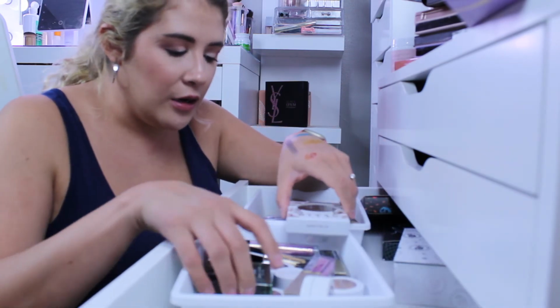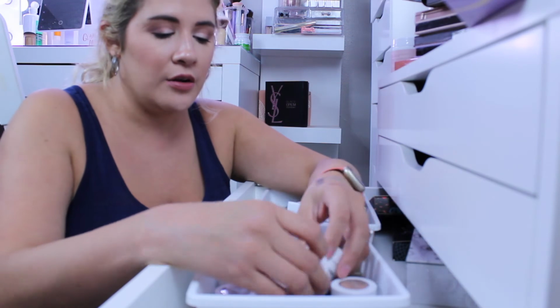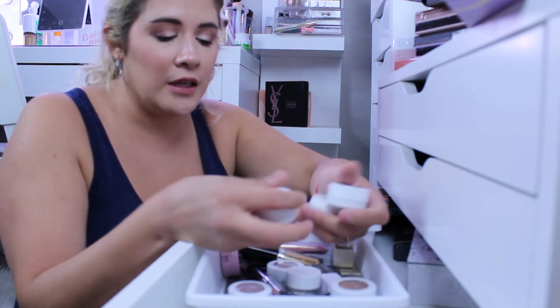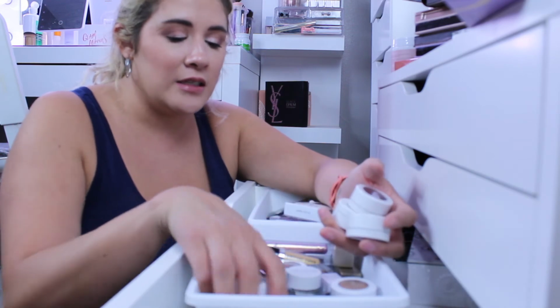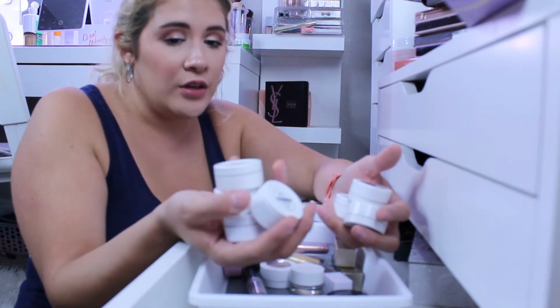So I already know, telling you guys right off the bat, all of these super shock shadows, whatever these are, these individual ones, since you can't depot them, I'm gonna go ahead and pass these along just because I already know I'm not gonna use them. I haven't used them.